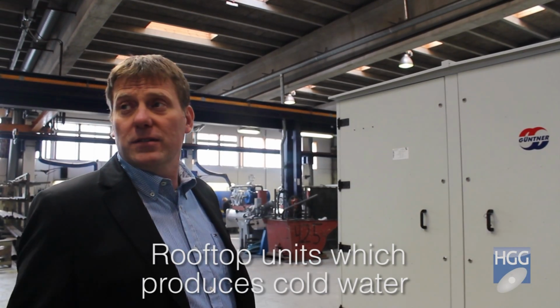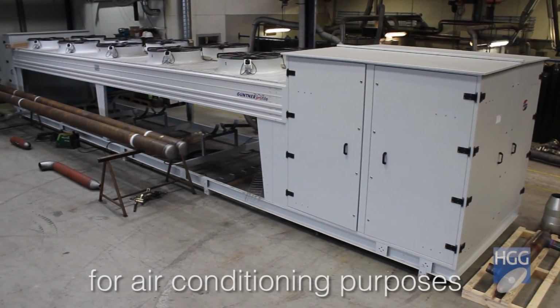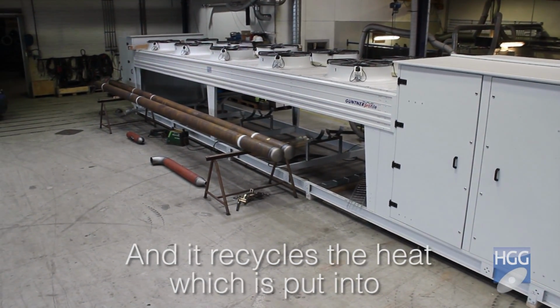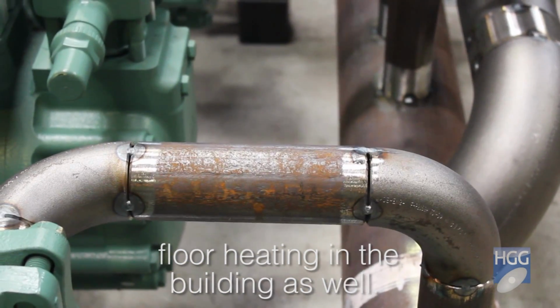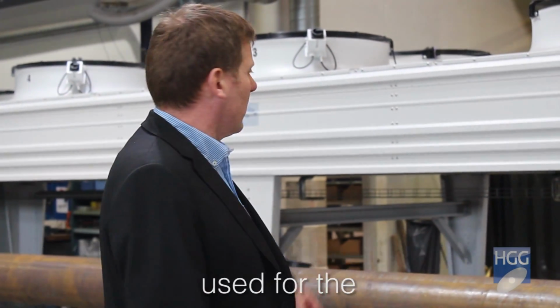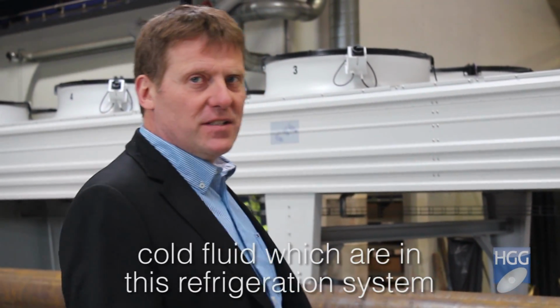The rooftop unit, which produces cold water for air conditioning purposes, and it recycles the heat, and it is put into floor heating in the building as well. Alright, these pipes here are actually accumulator tanks used for the cold fluid that is in this refrigeration system.